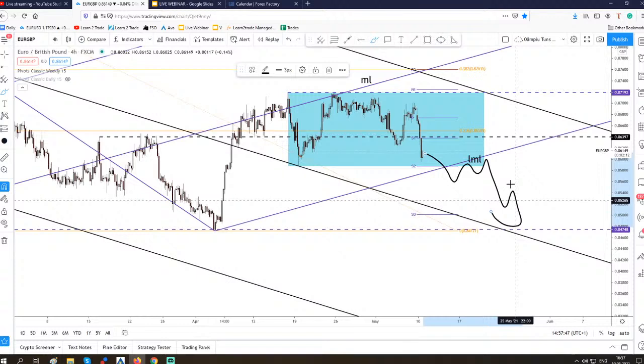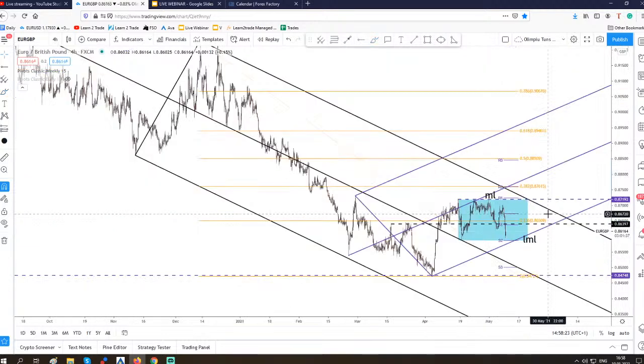Or if we'll have only false breakdowns here, the price could increase, and a valid breakout here could signal an important growth on the euro versus the British pound. You can see that the price is still trapped within this major descending pitchfork. It has failed again to reach the upper median line, so the bias is still bearish, the selling pressure is still high as the pound is strongly bullish. So I really want to see a valid breakdown or a valid breakout before considering going long or short.